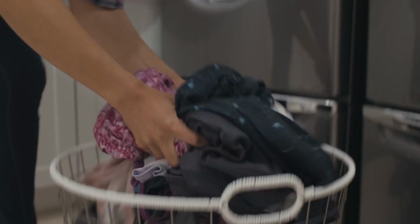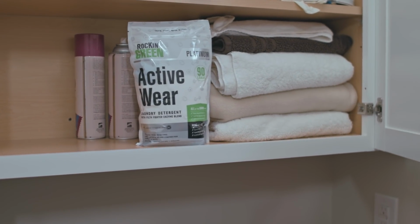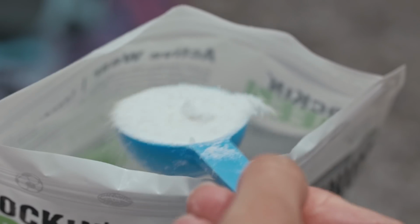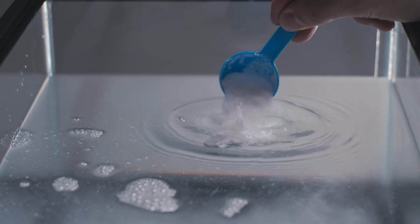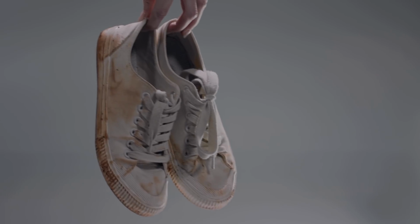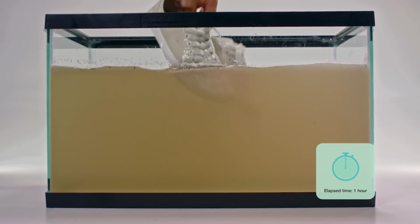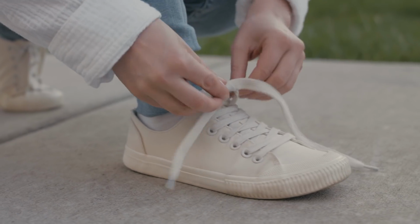Formulated to go after built-up biological residues in athletic wear and sports gear in a way other detergents simply can't. With natural ingredients that attack stains and odors trapped in the fabric, plant-based enzymes break down the bad stuff so it washes away, while tea tree oil powers through and rinses clean. So your clothes and gear come out smelling fresh, not fragrant.